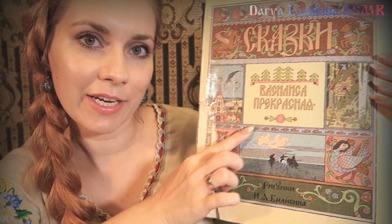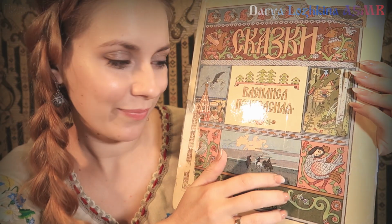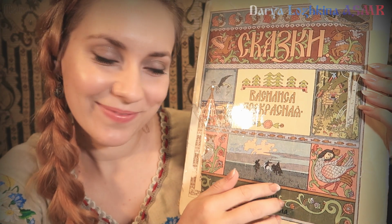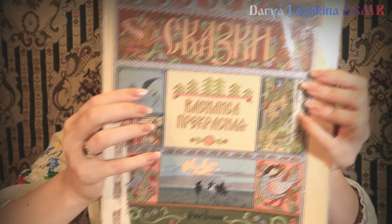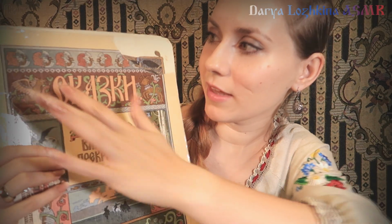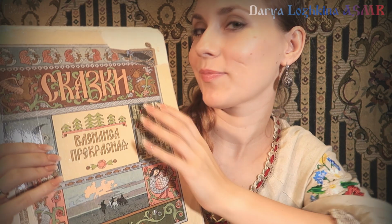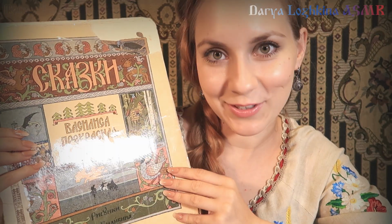There are 3 богатыря, 3 богатыря, which means old Russian knights. This type of symbolism in the ornament is inherent in modern style. Okay, let's turn the page.